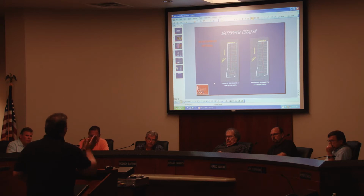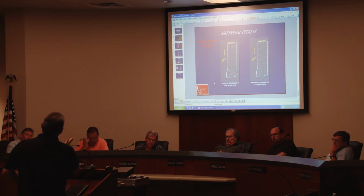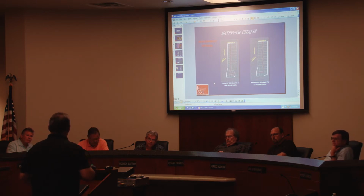I mean, we might come back and say we turn the street a little bit to save these trees based on this plan once we do a tree survey. Why would we do it? We wouldn't do a tree survey until we knew what a lot layout was going to be.